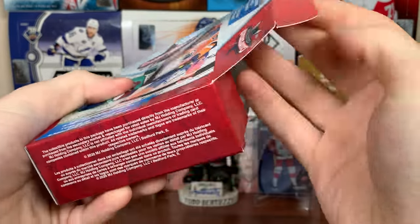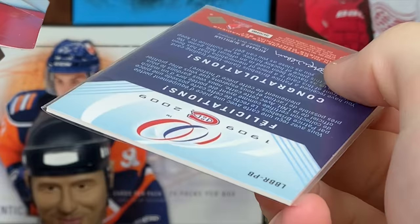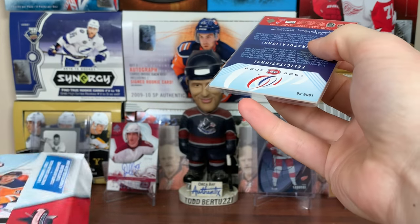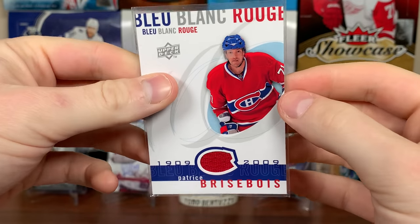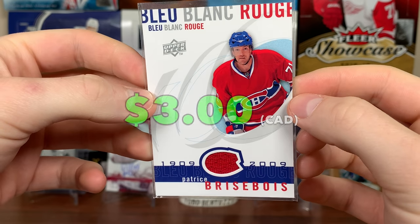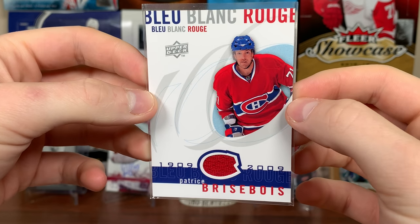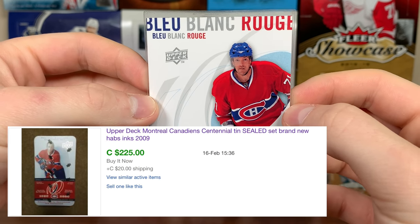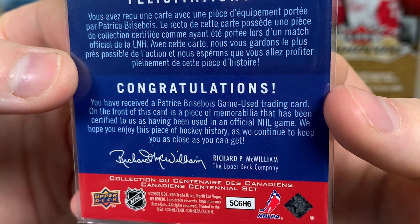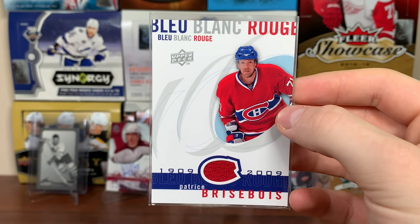All right, let's see what we get here. I know it's the same packs. You get your 12-13 Score every pack. Oh, geez. Well, there's an autograph or jersey. Eh, it's a jersey from the Montreal Centennial set. Ooh, Patrice Brisebois, Bleu Blanc Rouge jersey. There you go. I remember this stuff. I was collecting when the stuff was out. Did not collect any because I'm not a Habs fan. I kind of regret not getting any. They had tins and everything. Pretty interesting set, but game used jersey, Patrice Brisebois on the front. There you go. That's cool, very cool. So there's the first jersey card.